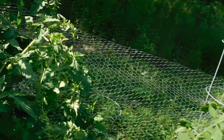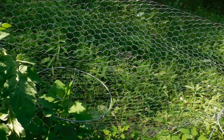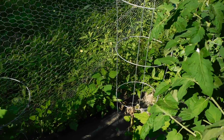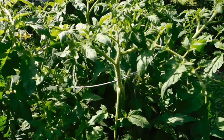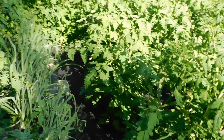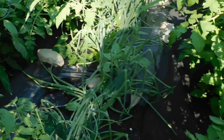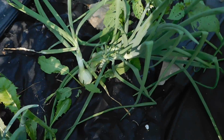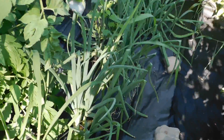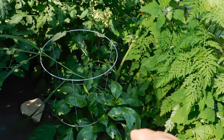Now here's one of the pepper plants here. There's another one there. That's the tomato plant that decided not to make it, so I don't know what happened to him, but these other ones are more than making up for it. If we go down the row here, look at that onion right there. The onions are just doing fantastic. They're doing really well. There's another one of the pepper plants.